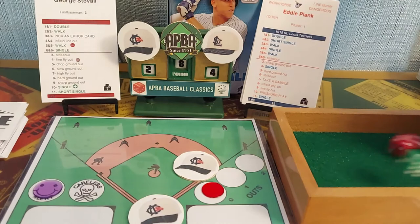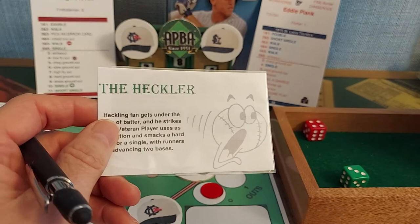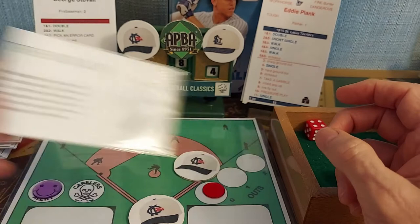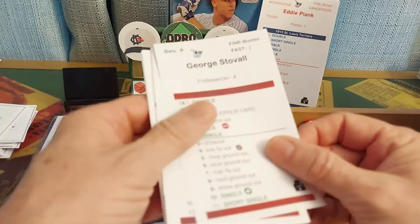7 is take a gamble card off the pitcher card. The heckler card is drawn. Heckling fan gets under the skin of the batter. He strikes out, but the veteran player uses his motivation and smacks a hard liner for a single with a base runner advancing two bases. Stovall is a veteran, and so that's going to be a first and third situation for the Packers, a base hit. I would count that a strikeout if he was in his first two or three years in the league, but he is definitely a veteran.